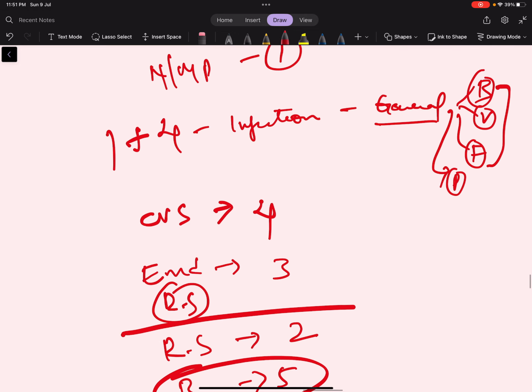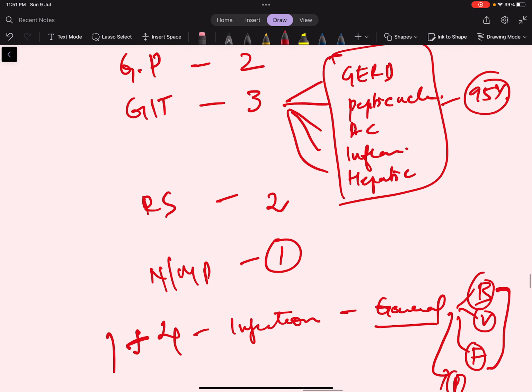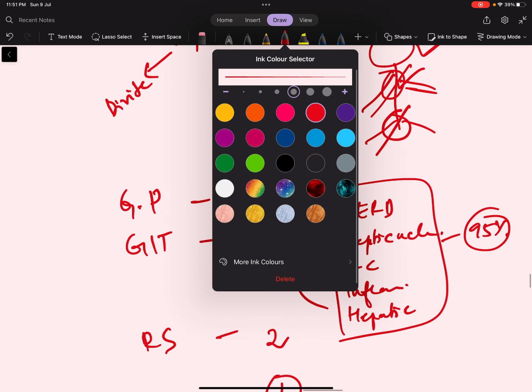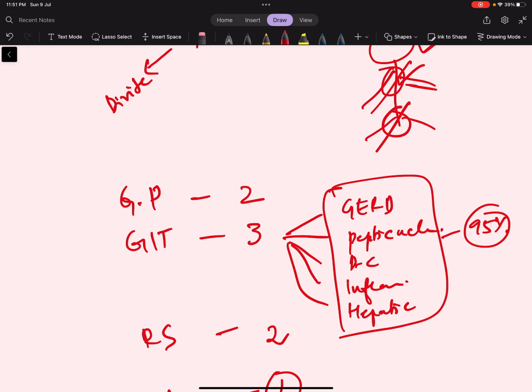So the logic here is, what is this D&C principle? D&C principle is, don't see all these things at one shot, you will panic. So first of all, I want you to divide and rule. So how can you divide? This is part 1.